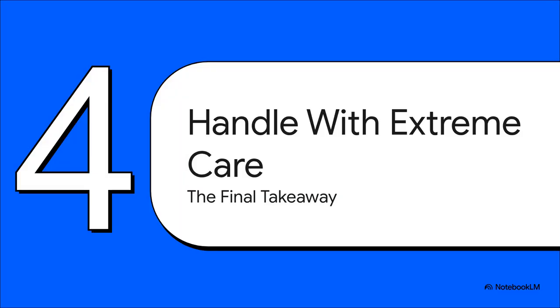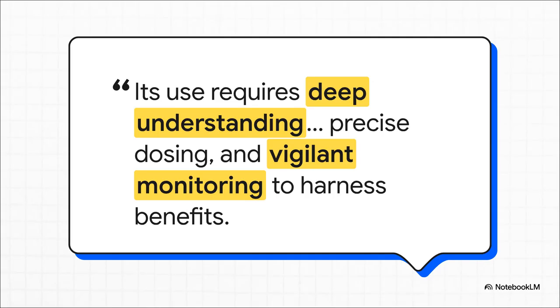So, what's the final takeaway from all this? It really all boils down to one critical message. This is a substance of profound power that absolutely demands profound respect. This quote from the medical literature just sums it up perfectly. Sodium bicarbonate is an indispensable tool, for sure, but it's one that can only be used safely with real expertise and extreme care. It's a pretty stark reminder that in medicine, sometimes the simplest substances hold the most complex power.